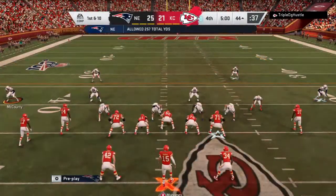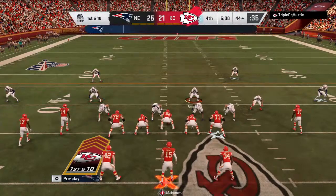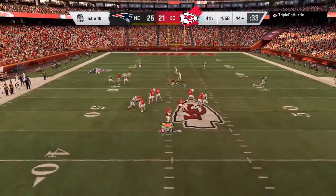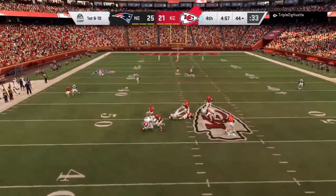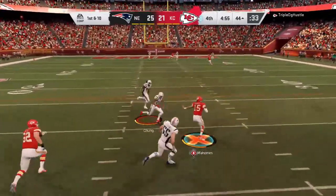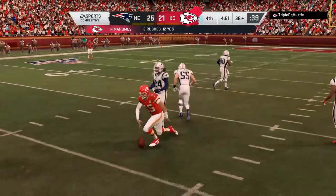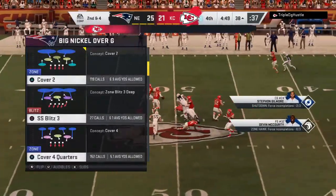So the big play gets him across midfield now for 1st and 10. From the gun, it's Mahomes. Steps away to his left. And now he'll tuck it and run. The improv on the scramble there gets him 6, and it'll be 2nd down.